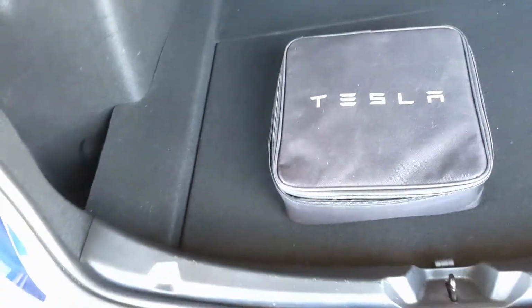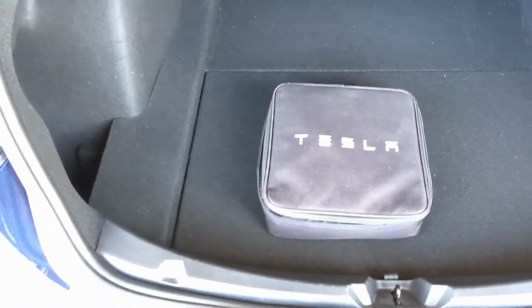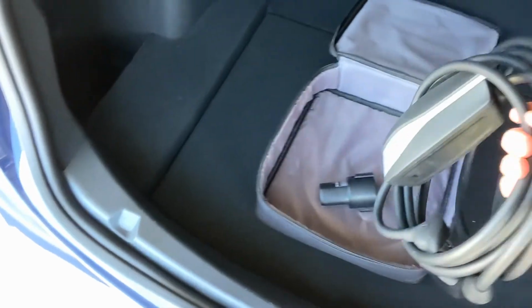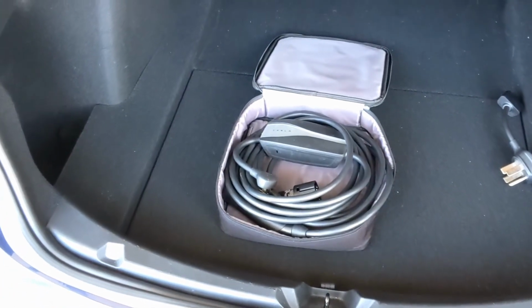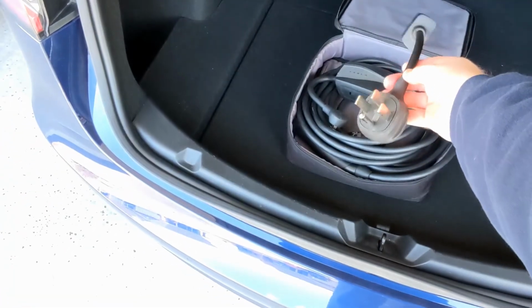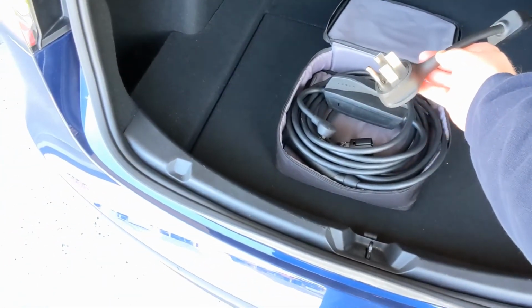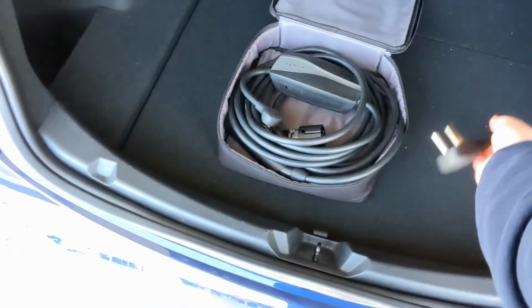All right, so here's the kit that comes with a Tesla. All electric vehicles have something similar. And we're just going to pull the charger out. This charger can actually run at 240 volts or 120 volts. So you've got the 240 volt style connection here, but we won't be using it for this example. But if you were somewhere like a campground or someone's house who had a dryer outlet in their garage, you could use this connection.